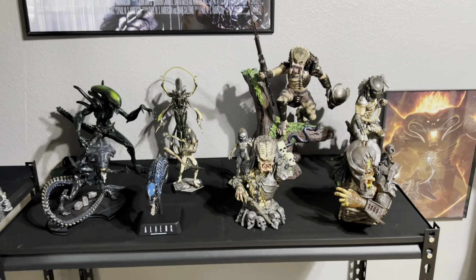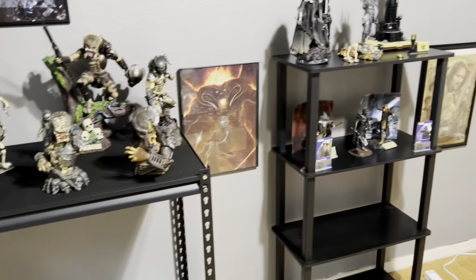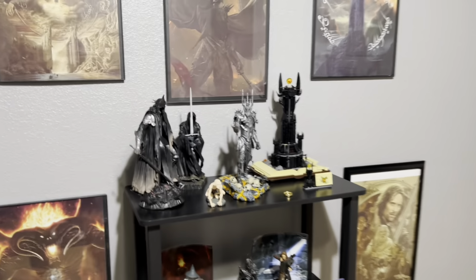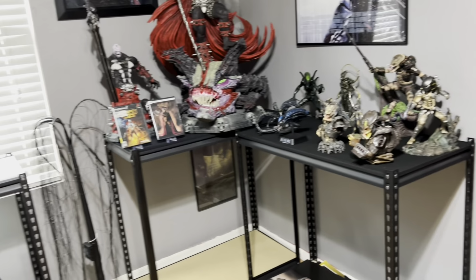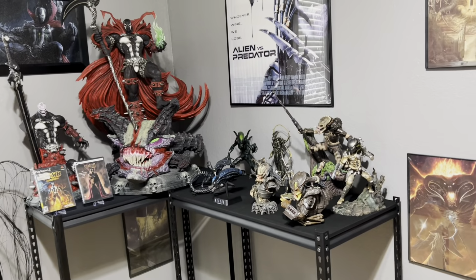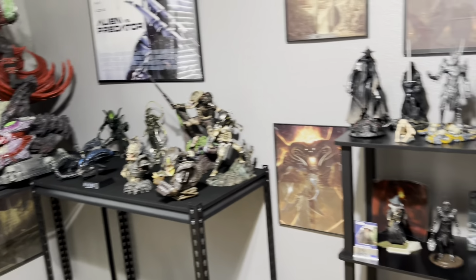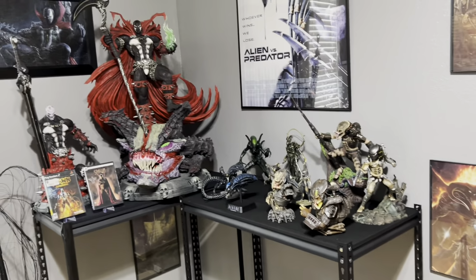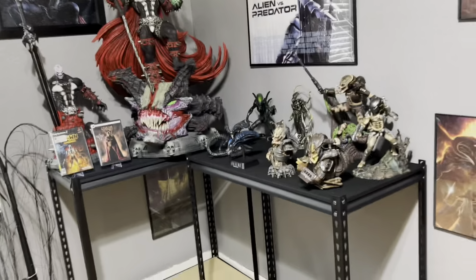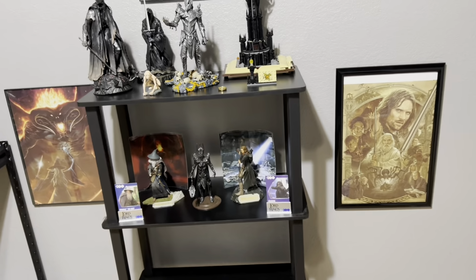So I moved Alien and Predator over here on this wall, and Lord of the Rings over here. And what I'm gonna be doing with this side of the room is like action movie, not really horror on this side, but you know, just action, adventure, and just some badass movies that I loved, some cinema stuff. So that's pretty much what I'll be doing on this side of the room.